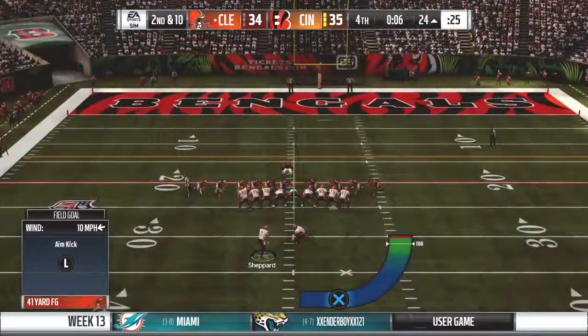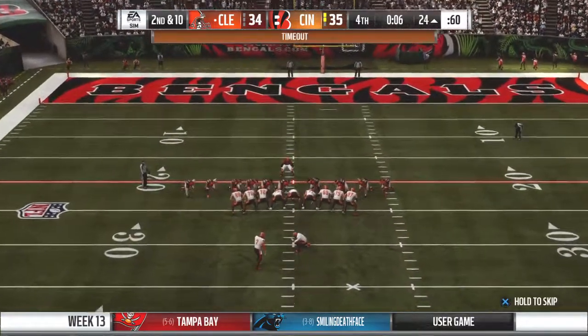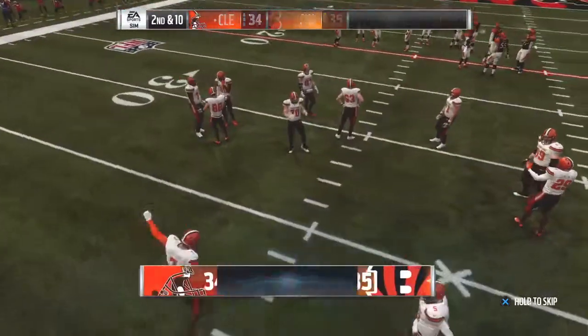So now this one's going to rest on the foot of their second-year kicker, 2 for 2 on the afternoon, and a third would win it. So now with 6 seconds remaining, we get a timeout on the field.